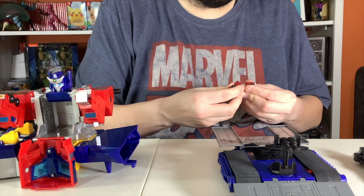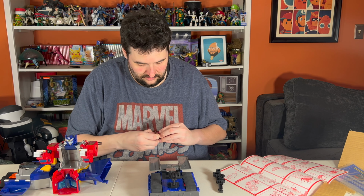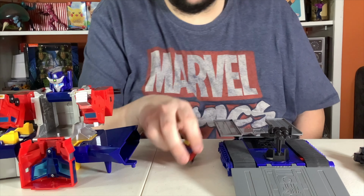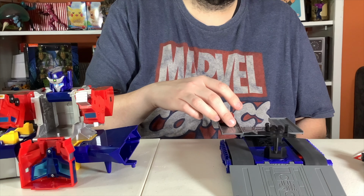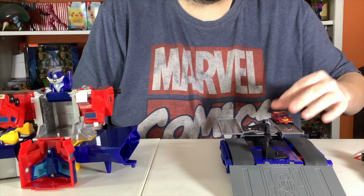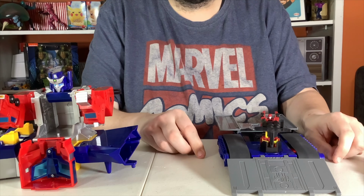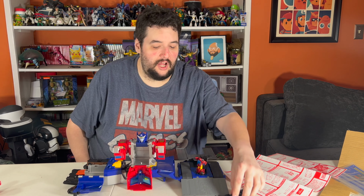So we'll take our MicroMaster. I really should have brought some other MicroMasters to help flesh this entire thing out, make it look more like a base. But then you've got it like this, and he comes out. And again, I am an enormous child now and forever. So I guess you would just set him beside it or off to the side. It doesn't really matter.